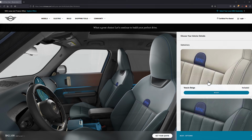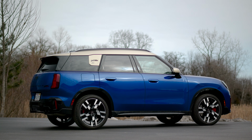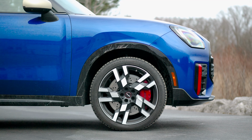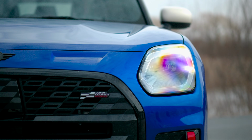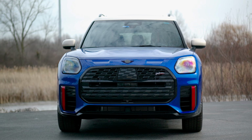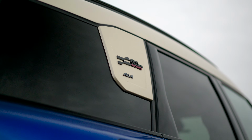But I have the John Cooper Works all-4, the big boy, the faster one with more brakes, more power, you name it. And again, when you put things on here that you want, this is well over $52,000, and you're probably going to wind up leasing these things, to be honest. I'm going to get more into that in a minute.